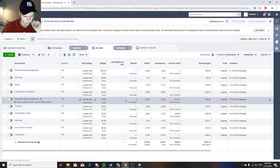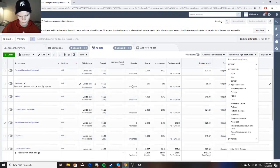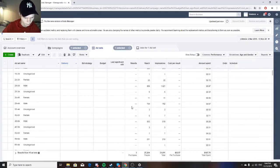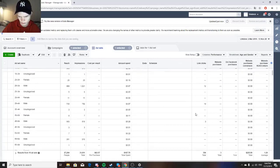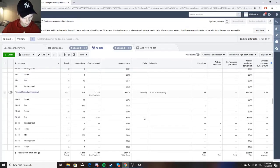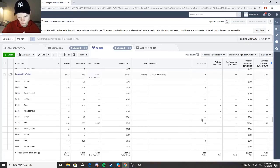And then you could also just hit one ad set when it's made a couple of sales, and you could start breaking it down by age and gender. I think this one was like 24. I actually remember it, I think. No, maybe I'm wrong. We should be able to see the purchases here somewhere. Yeah, we got one that was uncategorized, but it's probably a man though. Here we got one for male 55 to 64. So just use the breakdown tab. It's definitely your best friend when you're doing this.